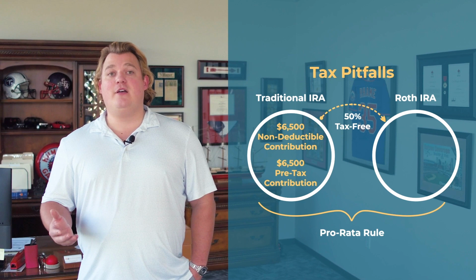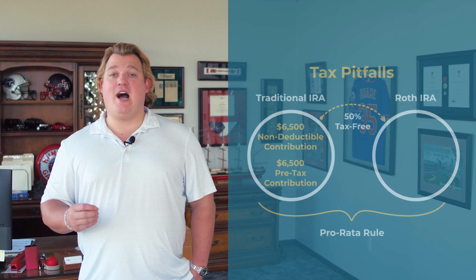As you can tell, the Backdoor Roth IRA is a complex transaction that must take into consideration various income limitations, as well as IRS rules. However, if approached properly, this strategy can supercharge tax-advantaged savings for those who are already maxing out their 401k.